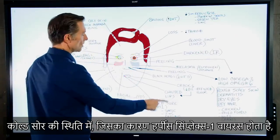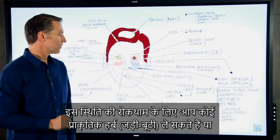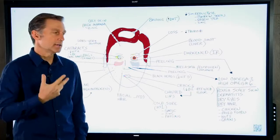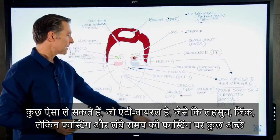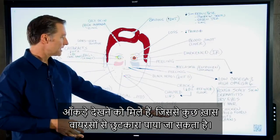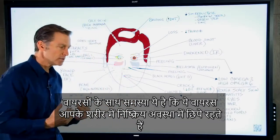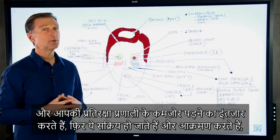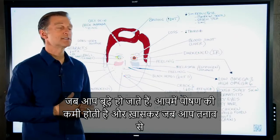Now, when you see cold sores, okay, that is herpes simplex 1. That is a virus. And the best way to put that thing back in remission is to take a natural herb or something that is antiviral, like garlic, like zinc. But there's been some great data on fasting, periodic prolonged fasting, that can help get rid of certain viruses. The problem with viruses is a lot of these viruses stay in your body and they go into a dormant state and they wait until your immune system is weak and they come out and kick you when you're down. When you get older, when you're nutritionally deficient, and especially when you go through stress.